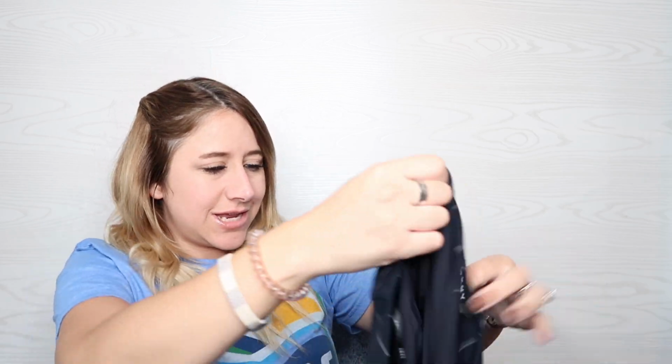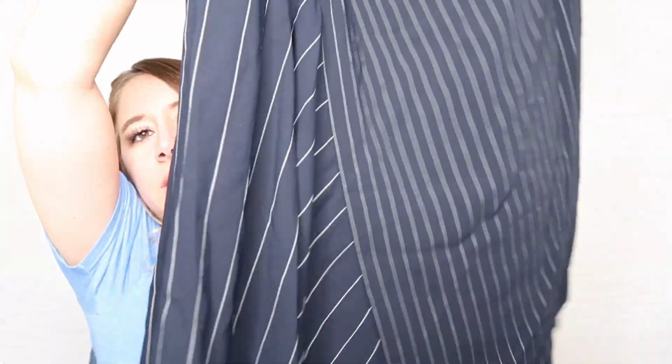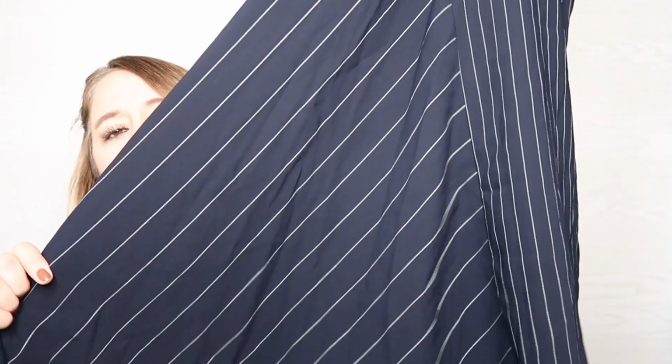DKNY, all up in my eye. Da da da. You know that Will Smith song? Oh, Mama's showing her age. Okay, this is DKNY size 16, and these are, oh no, it's a skirt. What are these called, where it's high on one side and goes down lower on the other? What the hell are these called?